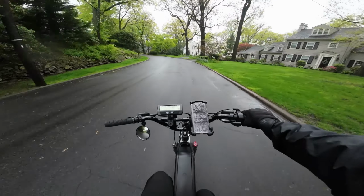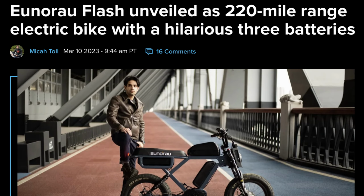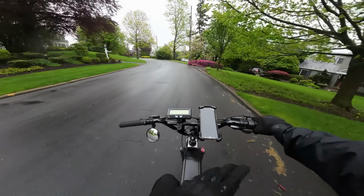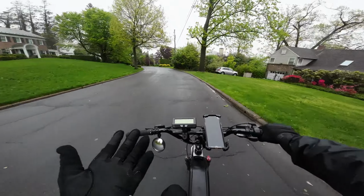Now, I have talked about this bike before on the channel because of how unique it is. There's a ton of different variants, but in its best, most souped up variant, this thing has three 52-volt batteries and a powerful mid-drive motor on a full suspension bike frame with fat tires. It's essentially my dream configuration.